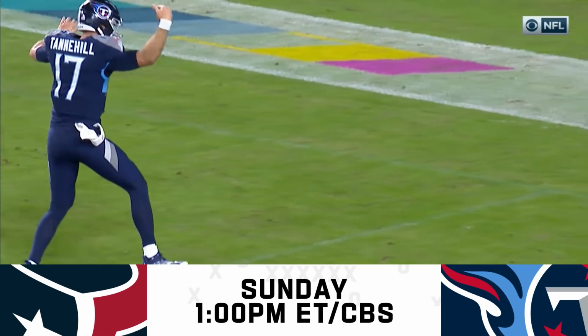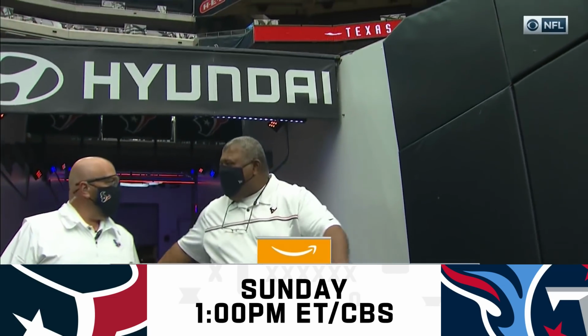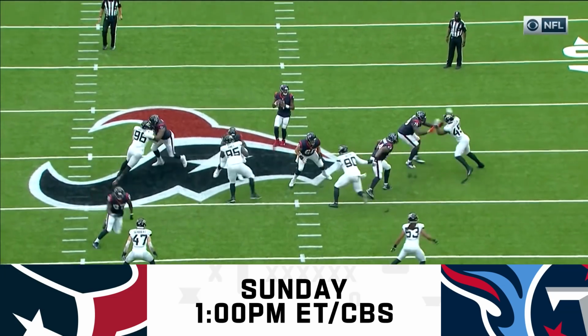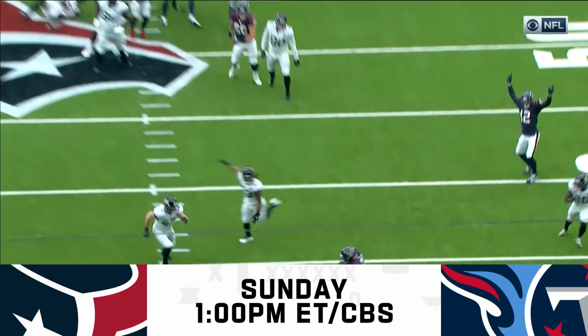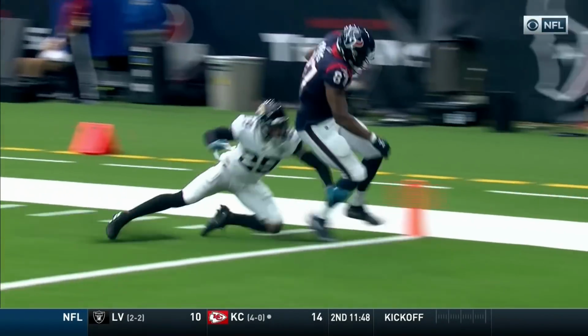The Tennessee Titans, still perfect on the year, are at home this week, welcoming the Romeo Crennel-led Houston Texans, unbeaten under their interim head coach. Wide open over the middle is Fells. Breakdown defensively, and Fells makes him pay!